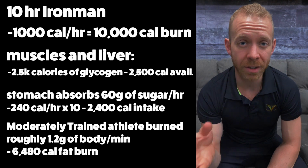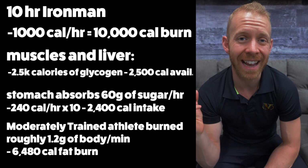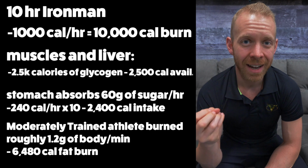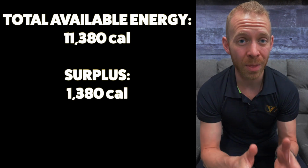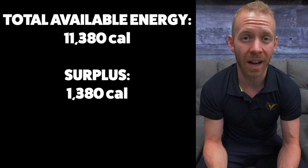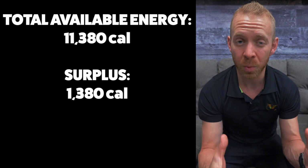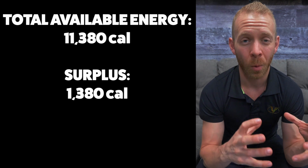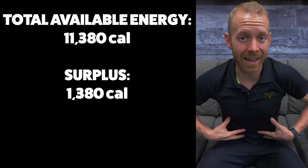At 9 calories per gram of fat, we are looking at an additional 6,480 calories that he has access to. So the total available energy in this case is now 11,380 calories, resulting in a surplus of 1,380 calories.